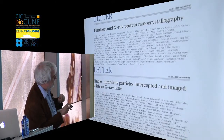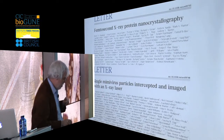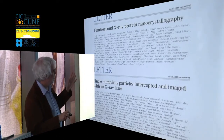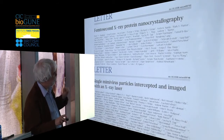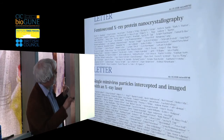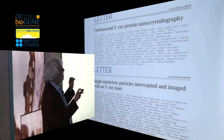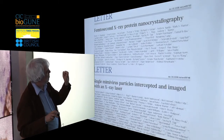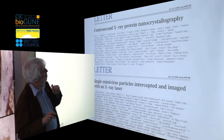The virus particle chosen by Janusz and Hojdu and co-workers was the Mimi virus, and this is cheating because it's as big as a cell, or big as some prokaryotic cells. It's a massive thing, but it's a good test case to look at the method. The nanocrystallography again is really a test case. They took a sample, a protein that was already solved at very high resolution, to see if they could collect useful data off minute crystals.